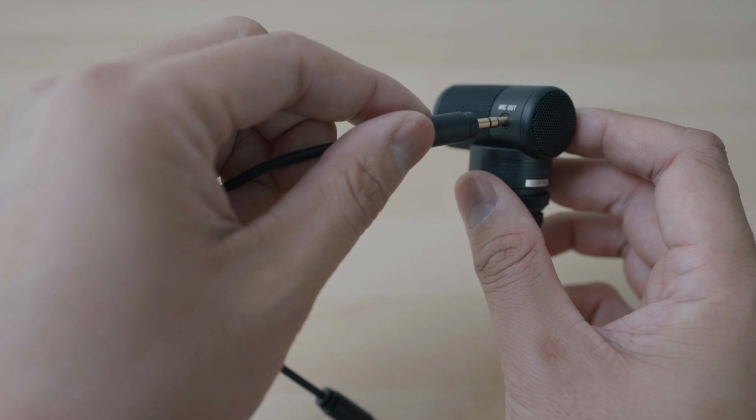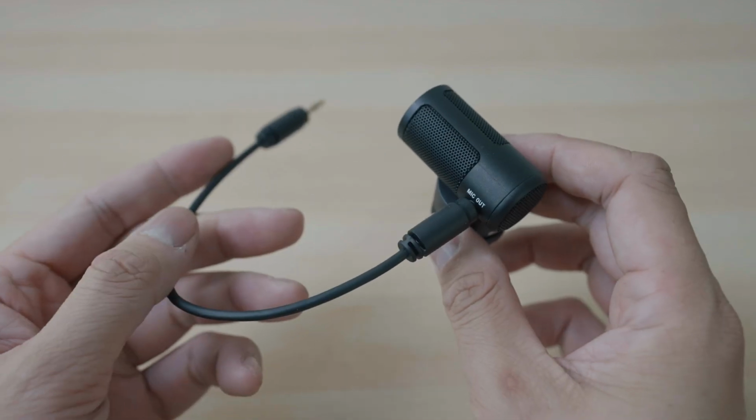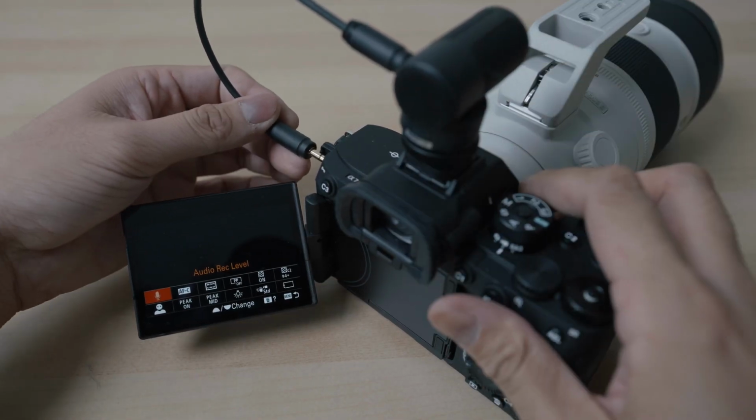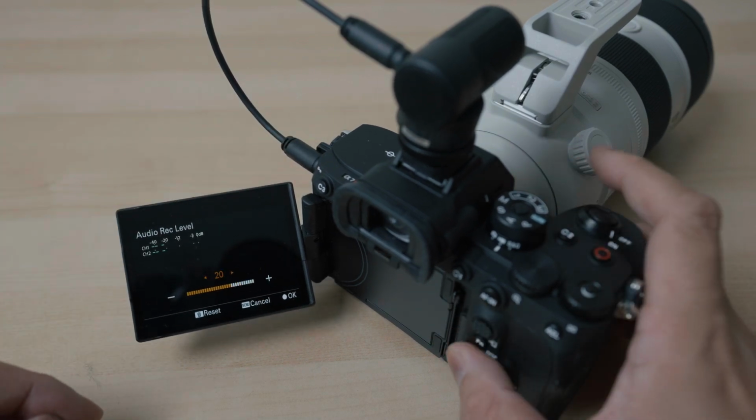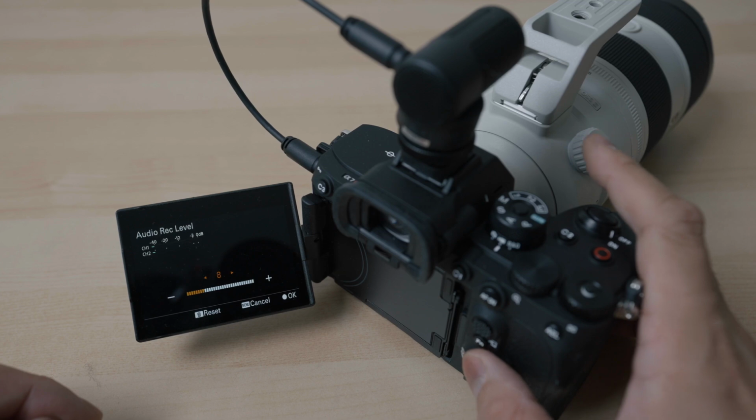So if you do want that manual control back, the Sony microphone does have a 3.5mm jack. You just need to connect the 3.5mm cable to the camera and you get that control back, which also makes it compatible with any camera that has a 3.5mm jack.